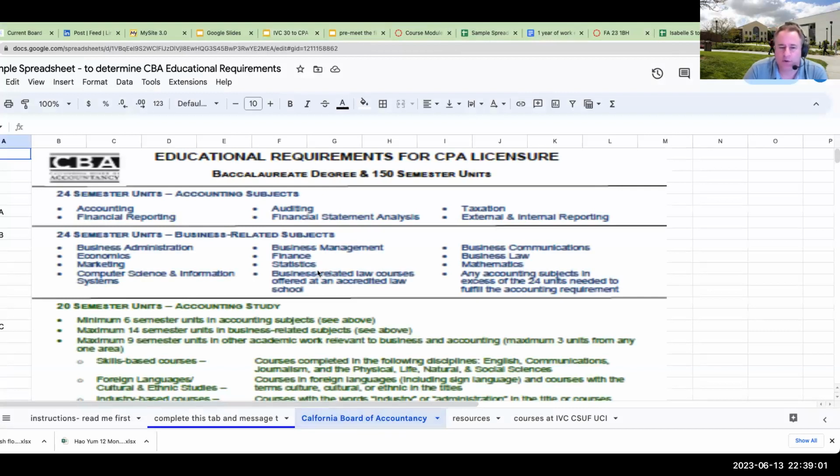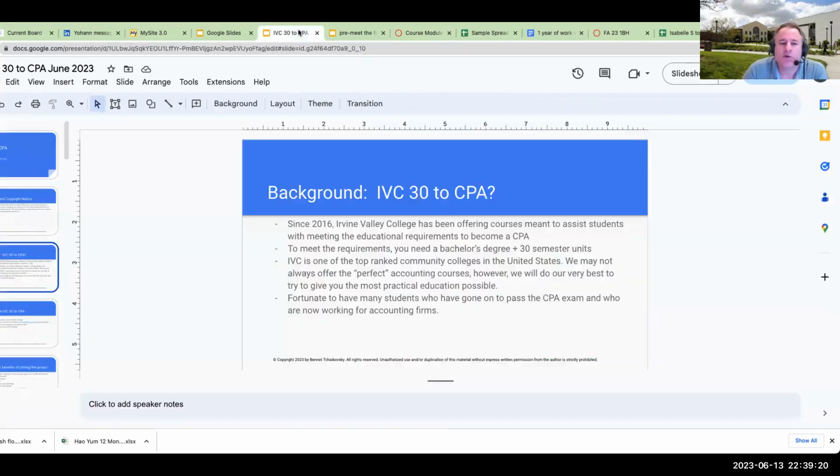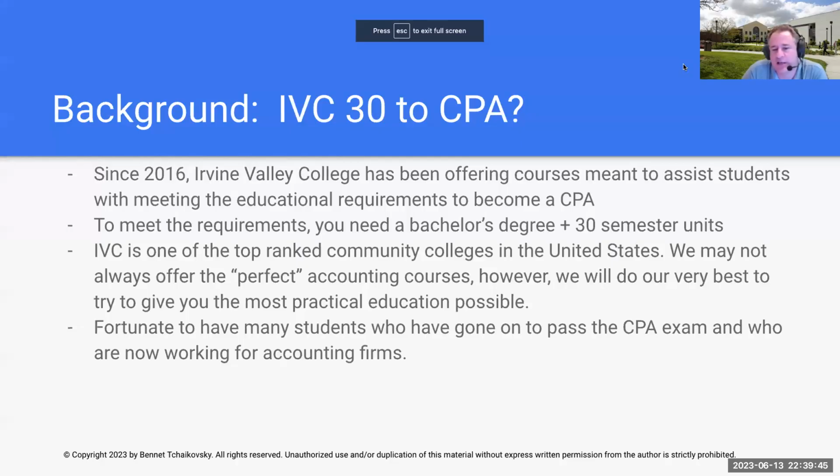So over here, if we look at the Board of Accountancy requirements, we're really trying to help you get prepared not only to meet the requirements, but also to give you a great education so you can do great in the workplace and pass that exam. So to meet the requirements, what does this 30 to CPA mean? The bachelor's degree is 120 units, and you need another 30 semester units to make the 150, and there you go. Irvine Valley College is one of the top ranked community colleges in California.